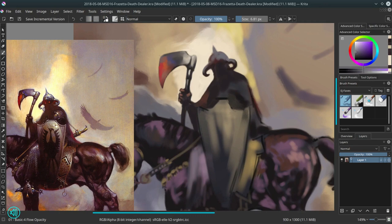Okay, so now that the initial color blocking phase is pretty much over with, I'm about to begin the detailing process. To recap what we have seen so far, I basically took the old painting and put the Gaussian blur filter on it so that it's all faded out.